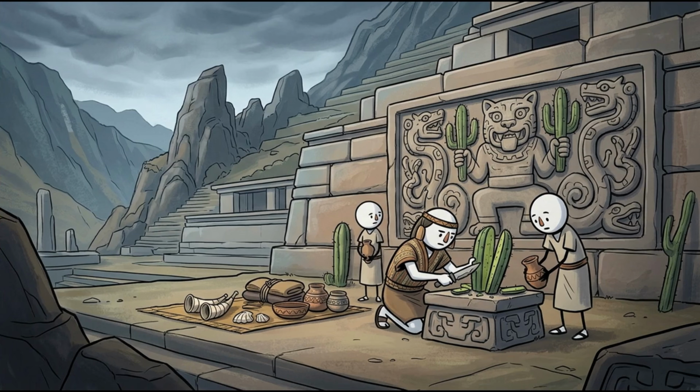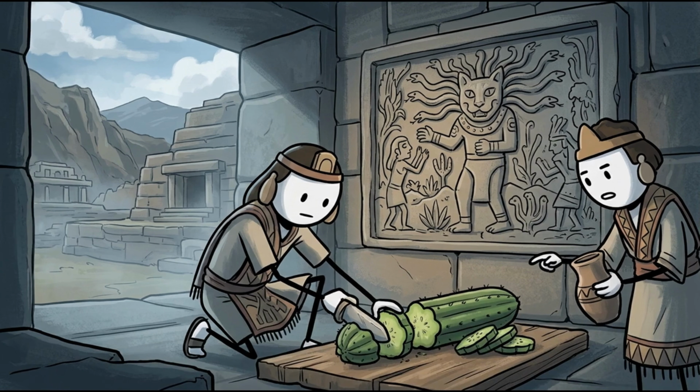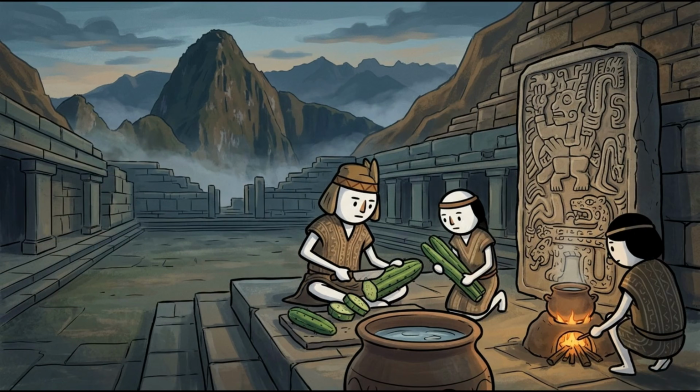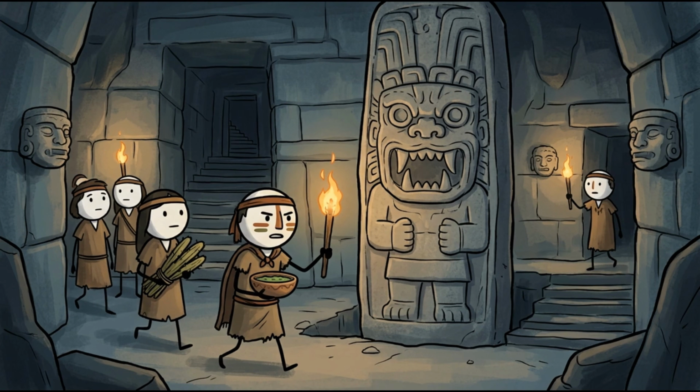The Tello obelisk, carved with 2 caimans, shows a figure holding a length of cactus with vertical ribs cut into unmistakable segments. Richard Berger, the archaeologist who has led the modern excavation of the site since the 1970s, identified the plant as San Pedro, Trichocereus pachanoi, a columnar cactus that grows locally and contains mescaline in quantities high enough to produce hours of visionary effect. Botanical evidence backs the carving.